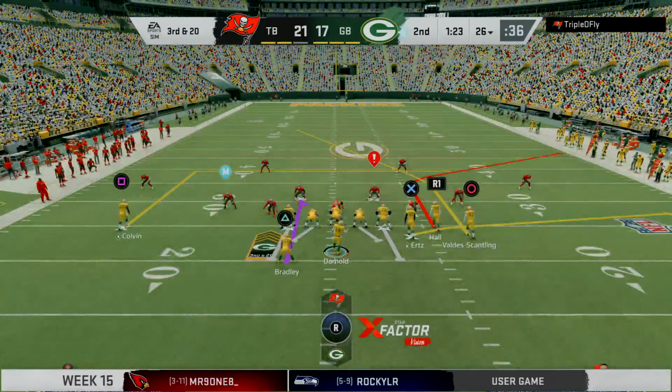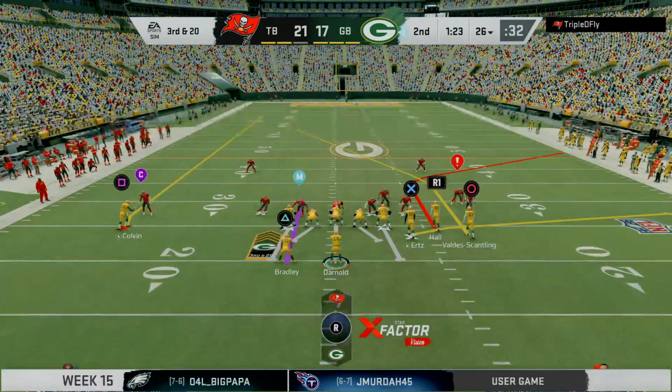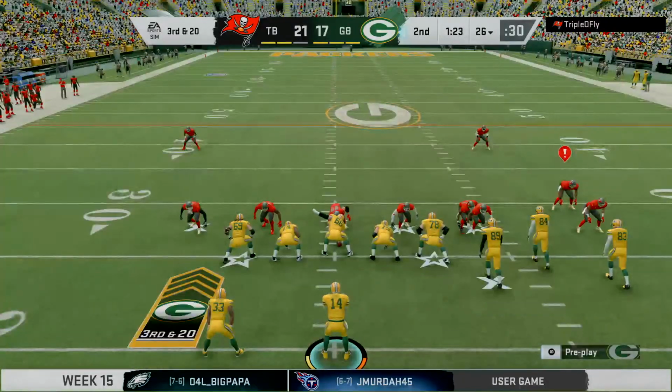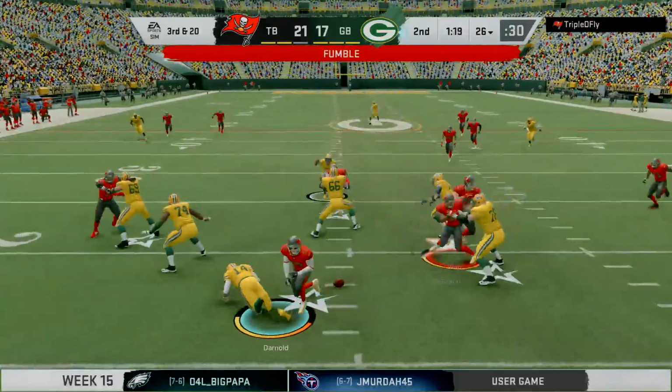Mike 21, check Mike 21. Hey, watch the lane. Ready? Hey, check Mike 21. What's up? Check Mike 21. Darnold from the gun. Darnold, he lost the football.